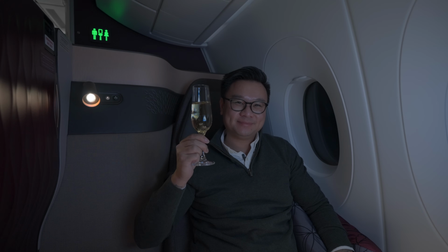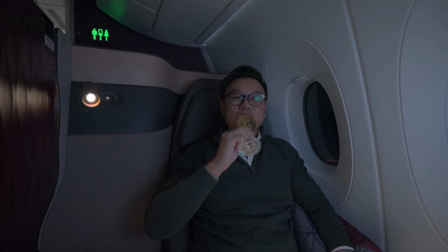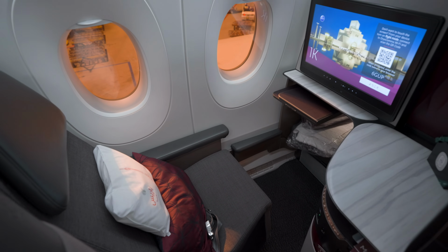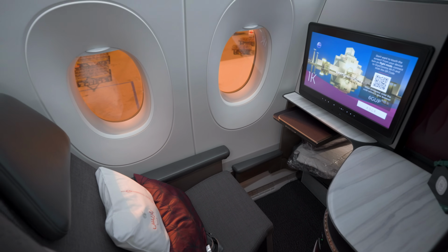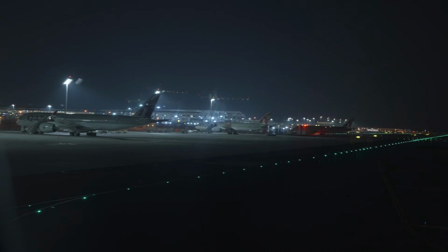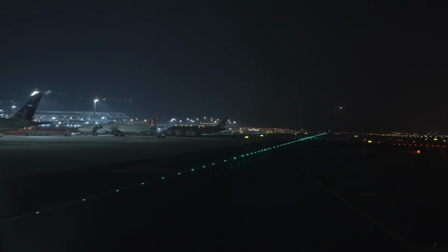Overall, my experience with Qatar Airways was truly amazing. I understand why many consider it the best business class product in the market, but for me, it comes in at number 2. My favorite is ANA, The Room, and I'll be sharing a video about it soon. Perhaps I'm biased because I love Japanese culture and food, so that's why I might rank The Room higher than the Qsuites. Don't get me wrong, the Qsuites is an incredible product that I highly recommend.